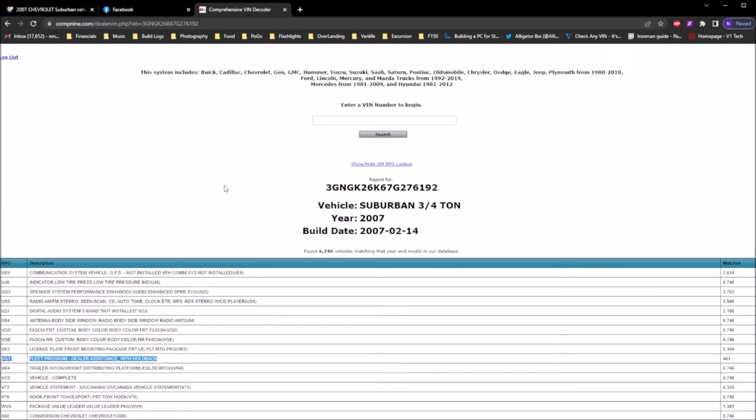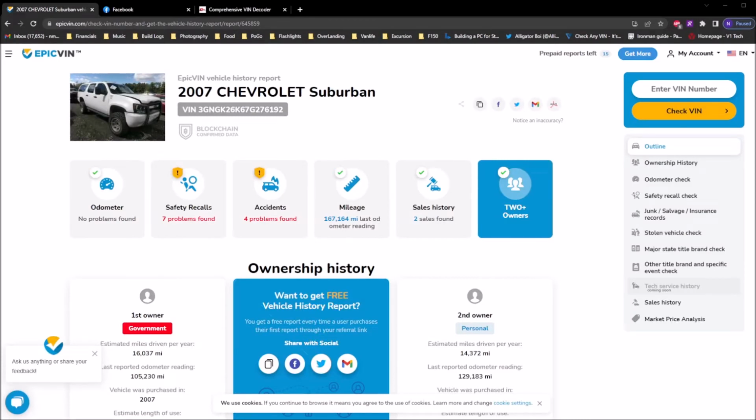So looking at it, the options are decent. It's government owned, it started with the government. Some people love that, some people hate it. Good information to know. I thought there was enough of a chance here to proceed to the next step. That next step is obviously taking the VIN to EpicVin, and right away I'm thinking this isn't good.